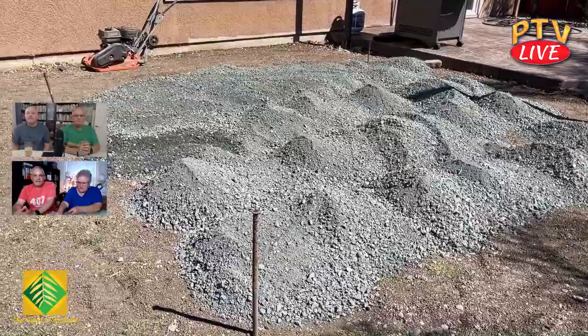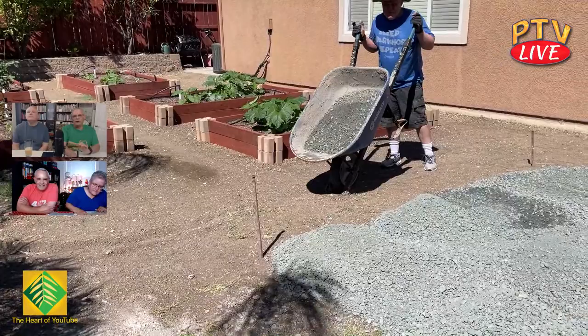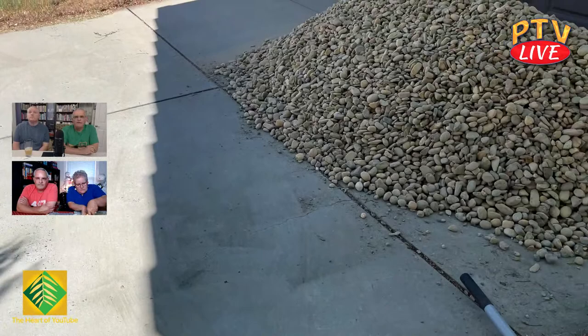Richard says, I hate rocking a yard. I know. Yeah, it's a lot of work. And then this was about the last load of that base rock. It took us a couple of hours to get that all in the back. We did that work Saturday morning.